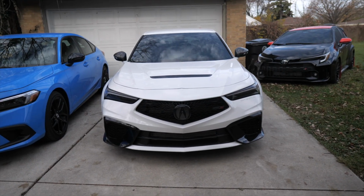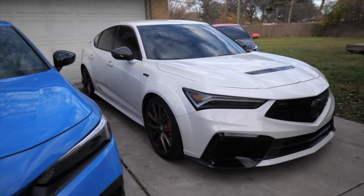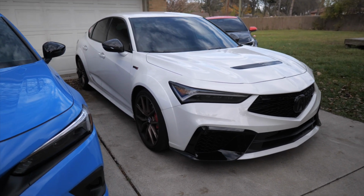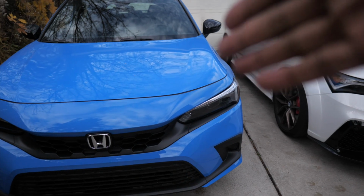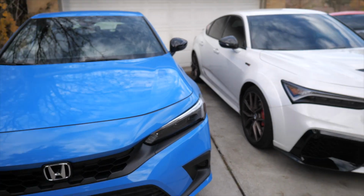Talk about driving on the Integra. So the Integra does have adaptive dampers, so I can adjust my dampers to be soft or very firm if need be, and it's going to be more comfortable than the Civic. And it doesn't have any adjustability. It has just the regular dampers on there.